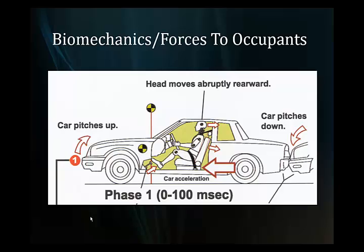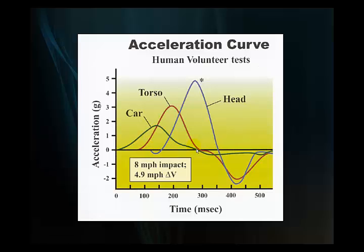Biomechanics and the forces to the occupants, it's important to understand that the vehicle experiences one set of forces, the occupant actually experiences a different set of forces, or a more accelerated set of forces. For example, the acceleration curve for human volunteer tests found that if a car has an 8 mile an hour impact, it's going to have a change of velocity of about 4.9, but the car's going to experience 2 Gs, the torso is going to experience 3 Gs, and the head's going to experience almost 5 Gs. So the occupant is much higher, we can see by these curves, versus what the actual vehicle experienced.